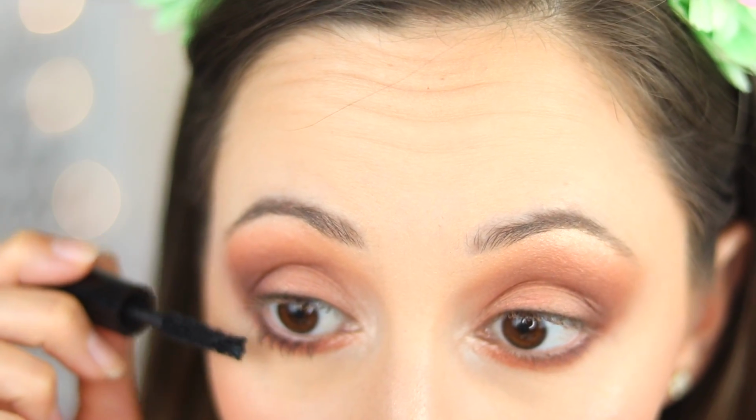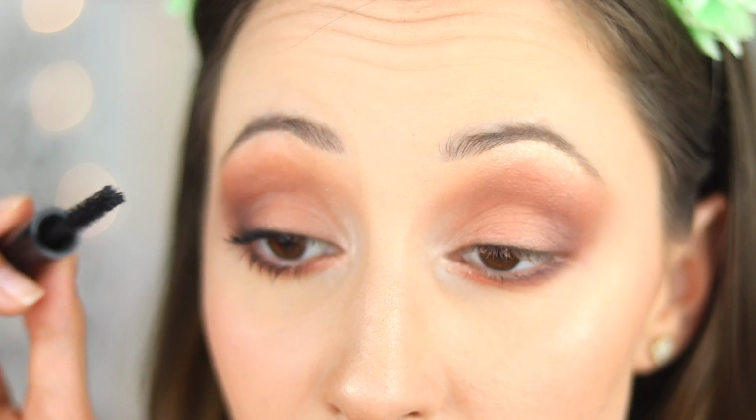For mascara, I will use Superhero Mascara by It Cosmetics. And I love this mascara because it makes my lashes so voluminous. You can see the difference with mascara and no mascara.